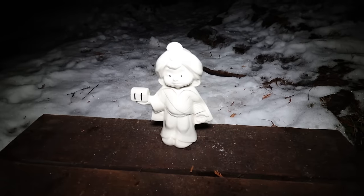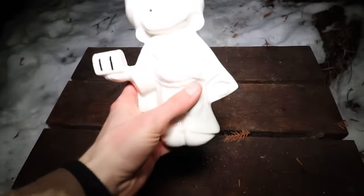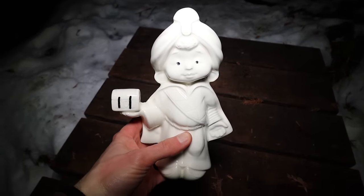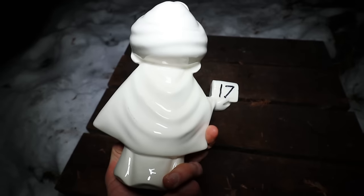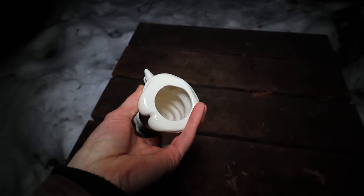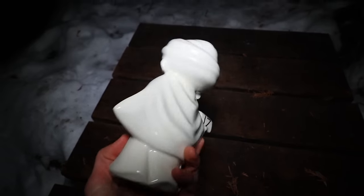Right here, blocking my way, is like a little statue. Oh, wait a sec. Yo, look. Numbers again. This is 11. And then on the back, there's a 17. Nothing in it, though. That is strange.